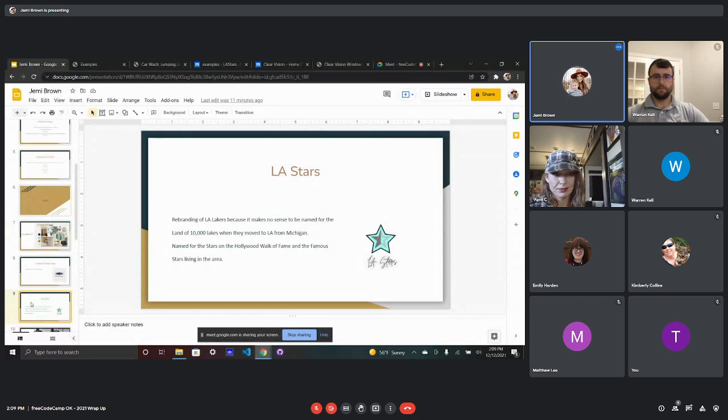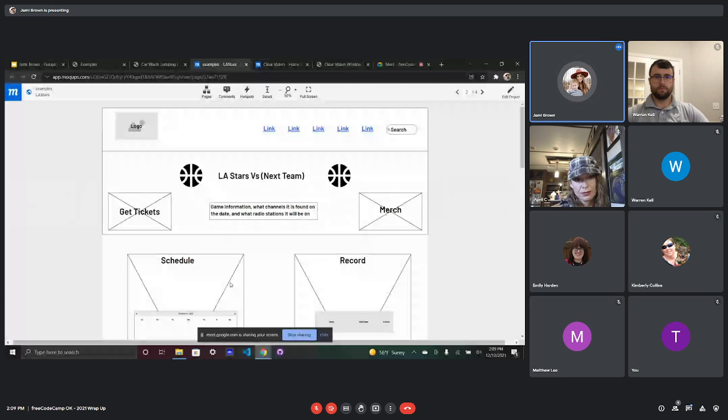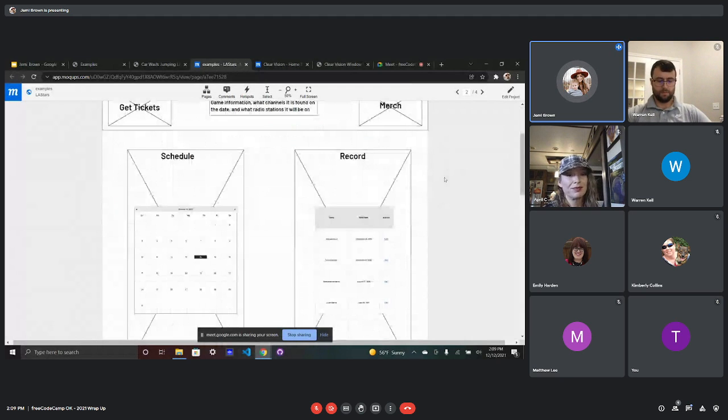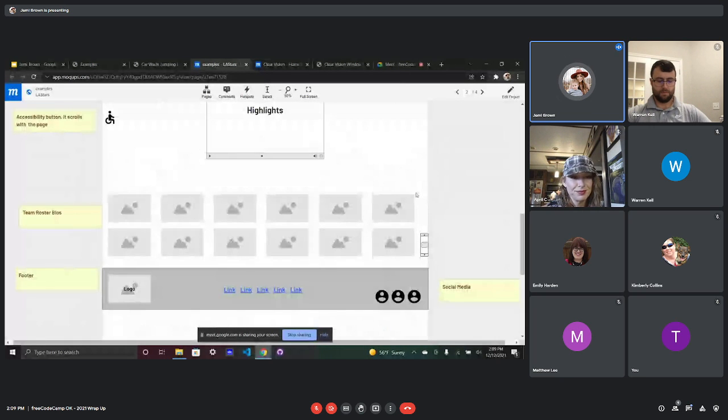From there, we created the mood board and then went into mock-ups, doing the wireframing, which is just a visual guide that represents the skeletal framework of a website. So I had my homepage, learned about call to actions up here, secondary call to actions, and making sure the header and the footer are the same throughout all the pages and just having different sections on each one. Here is also my roster page.